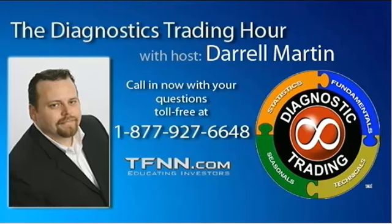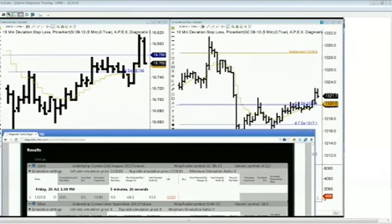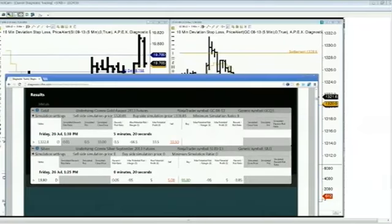All right, folks, here we are right here on the Diagnostic Trading Hour. So, silver, we never got that fill on that. It was never far enough away. We only had 3 ticks, but it's moving down. We might get another one if there's enough time. Just trying to see if we get one that might work.